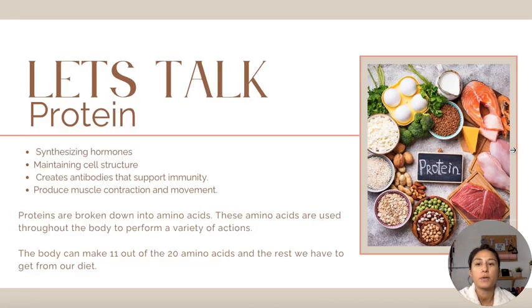So let's first talk proteins. Proteins are broken down into amino acids, and these amino acids are used throughout our body to perform a variety of actions. They can do things like synthesize hormones, they help maintain our cell structure, they create antibodies that support immunity, and they help produce muscle contraction and movement. There's 20 amino acids, and the body can make 11 of them, and the rest we have to get through our diet, and most of these we get through animal proteins.